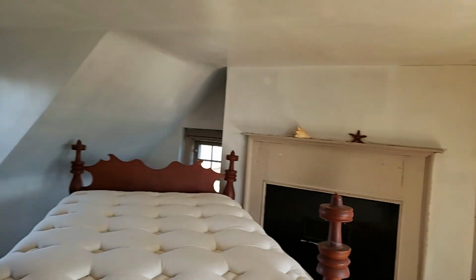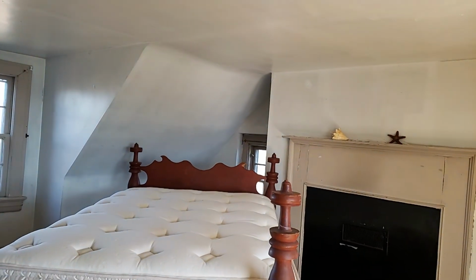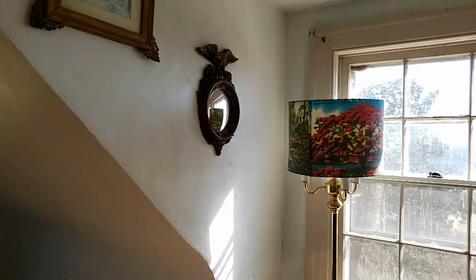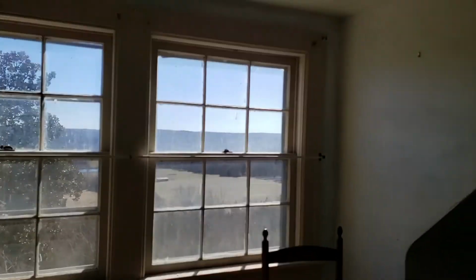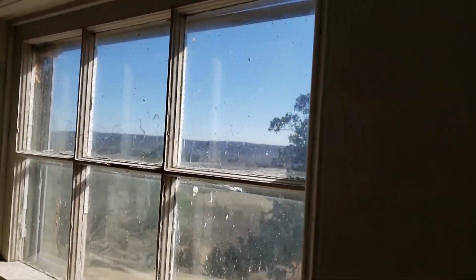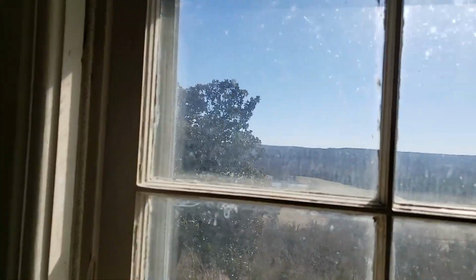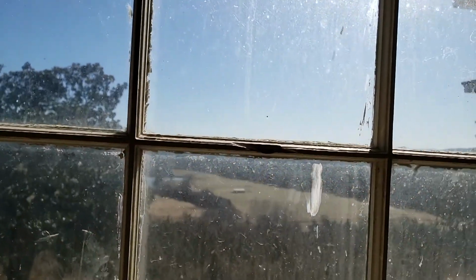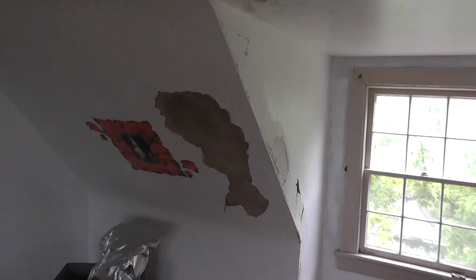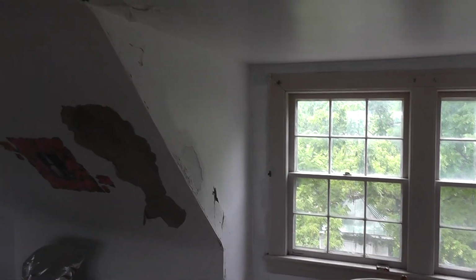I'm thinking this is the east bedroom. Yeah. That one, I remember, was in pretty good shape. Nice view. If the windows got cleaned, eventually you could have a nice view. Okay, here you have some plaster that's down. I think this is the west bedroom. Yeah, this is the west bedroom.